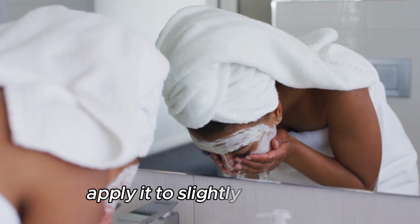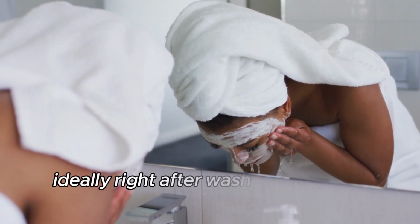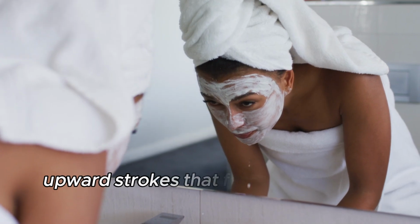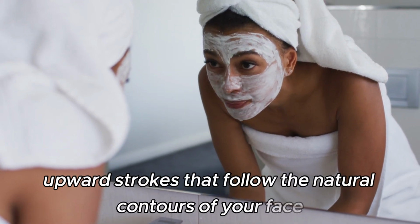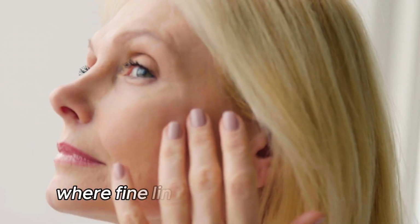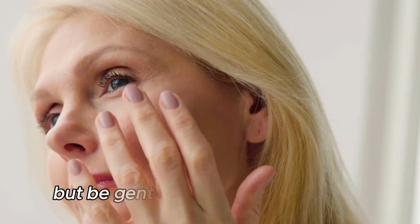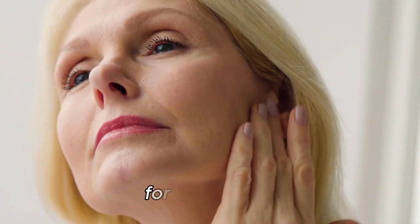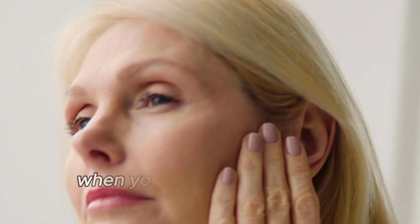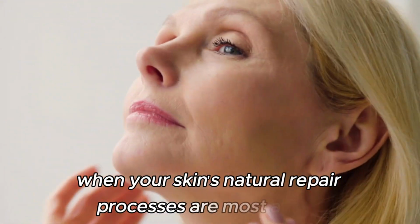Apply it to slightly damp skin, ideally right after washing your face when your pores are still open, using gentle upward strokes that follow the natural contours of your face. Pay special attention to the areas around your eyes and mouth where fine lines tend to appear first, but be gentle in these delicate areas. For best results, use this combination at night so it can work while you sleep, when your skin's natural repair processes are most active.